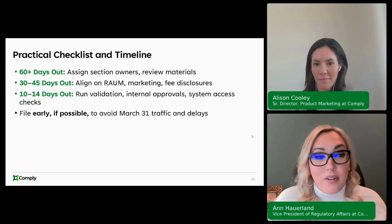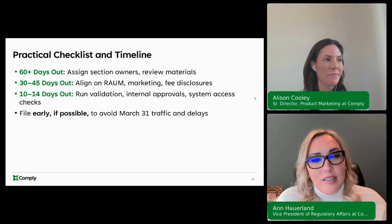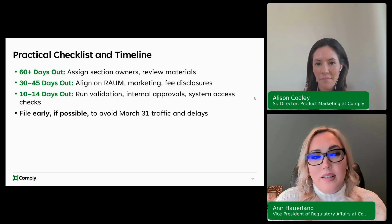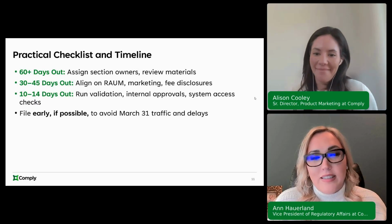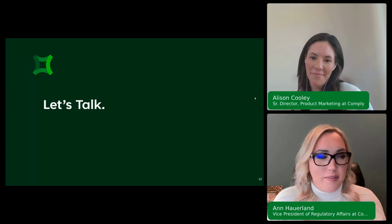So just take it seriously early on. This is a really good time to start. As this timeline says, around 30 to 45 days out, make sure everyone's aligned on regulatory assets under management, any fee disclosures or anything like that needs to be checked out, and get that AUA filed. I would not recommend filing 2 weeks before the deadline. Just get it done. It's not that bad. It'll take you a couple of days, but you'll feel better. Just get it off your plate.